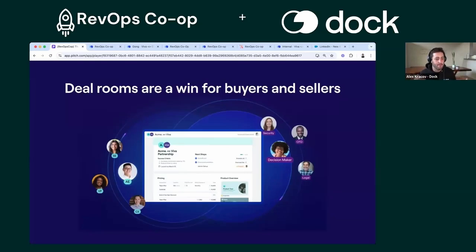And it's really a win for both the buyers themselves and the sellers. It makes buyers' lives easier as they're searching and thinking about software. But just as importantly, it helps make the sales process more structured, more repeatable, and faster for the sales reps.